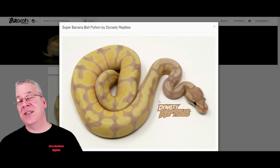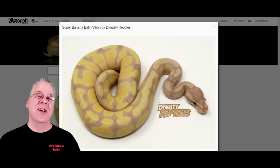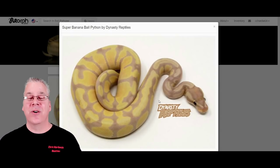And keep in mind, if you have the super with 2 copies of the gene and you bred this to something else, all the hatchlings would come out as Coral Glow / bananas, versus if you just had 1 copy of the gene, half the babies would come out Coral Glow or banana.